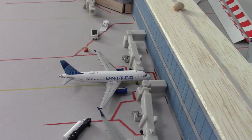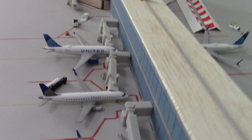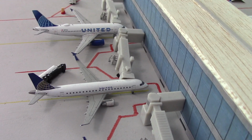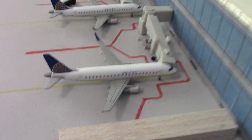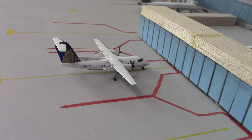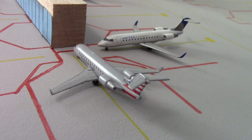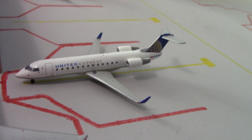Anyway, United Airbus A319 in the new livery heading out to Cleveland. United E175 heading out to Atlanta. United E175 heading out to Charlotte. Here's a little fictional plane. United Q200, I guess, is heading out to Calgary. United CRJ200 in the American Eagle livery heading out to Vail. United CRJ200 heading out to Grand Junction.